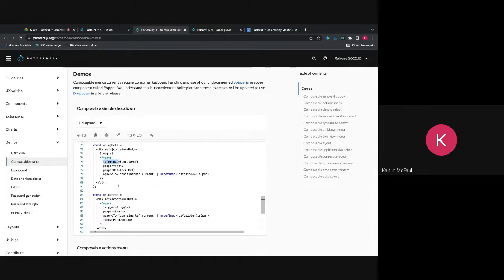So instead of just passing the trigger and popper, you use the reference prop and manually render the toggle, and also pass in the popper and a new popper reference prop. If you pass all of those, this will get by that strict mode error.